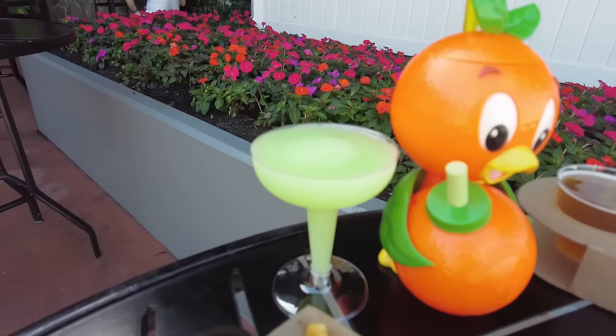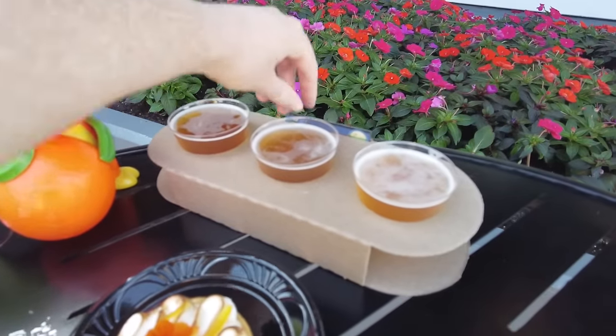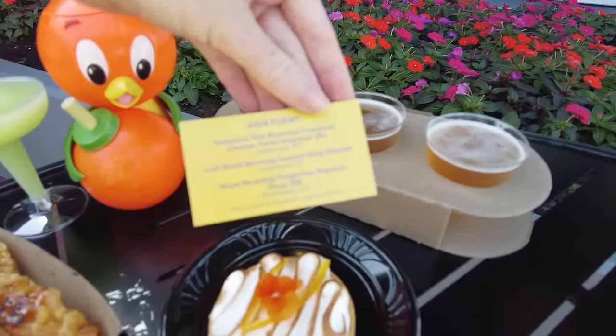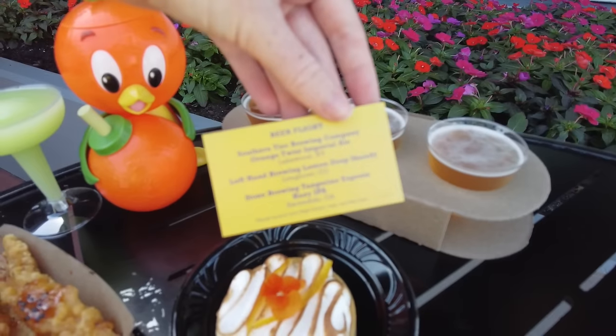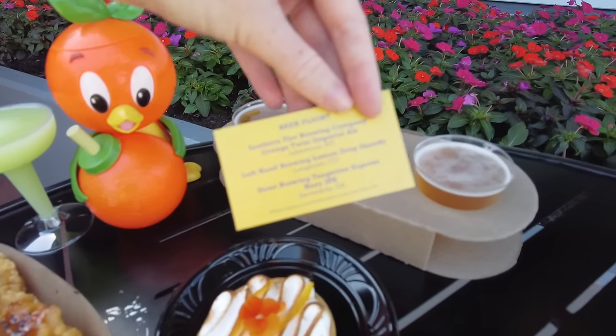This is a key lime wine slush, and here we have a beer flight. And the three beers are the Southern Tier Brewing Company Orange Twist Imperial Ale, the Left Hand Brewing Lemon Drop Shandy, and the Stone Brewing Tangerine Express Hazy IPA.